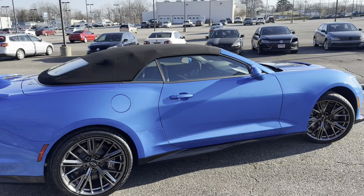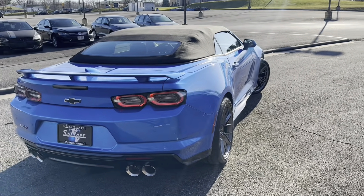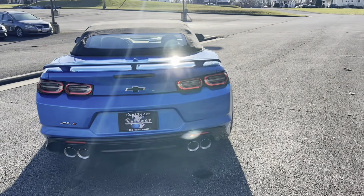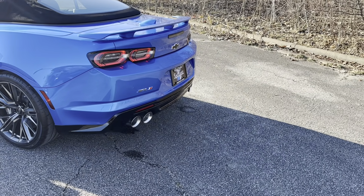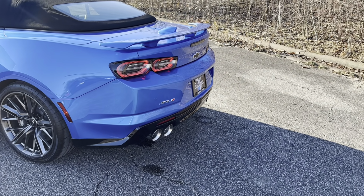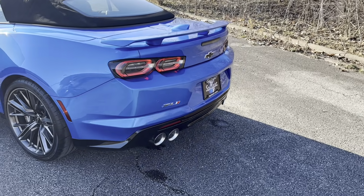I'm gonna give you guys a little quick rev before we say bye. But this car sounds incredible. It's an amazing looking vehicle. Alrighty guys, so we're gonna rev up the car a little bit, couple little baby revs, nothing crazy. So here we go, let's let it rip.